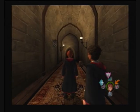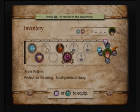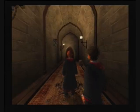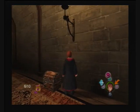One button. My bad. Used to be square in the PS1 games. Oh, no, none of those things here. Back to good old stink pellets. Perfect for throwing. What else do you do with them? Admire them from a distance?